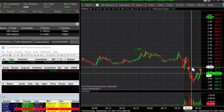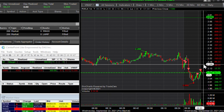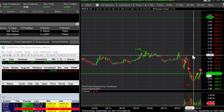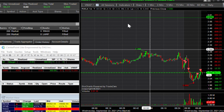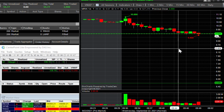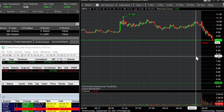So total, I'm up around 500. Let's see what's happening here. So yeah, I'm shorting these spikes. Total is 1,900 shares on this stock. Red flags are my entries, so you can see exactly where I enter my stocks. And these are all shorts. I cover my positions all at once. I never cover them partly.